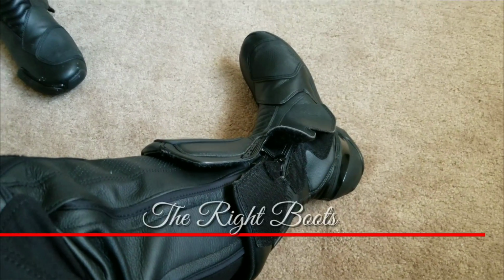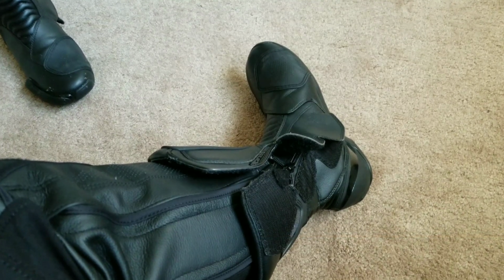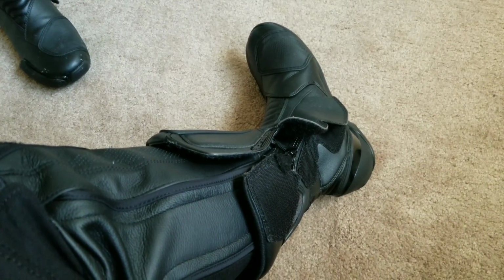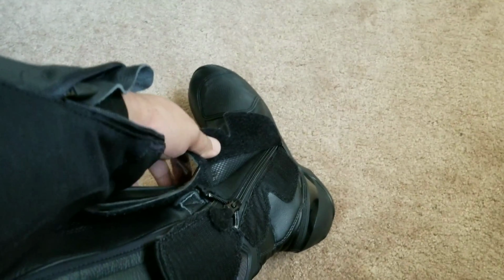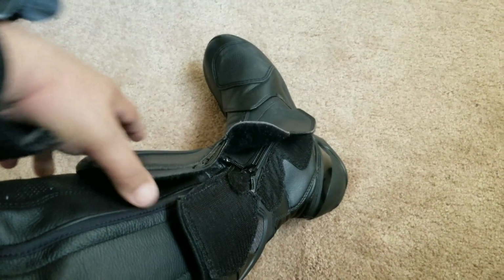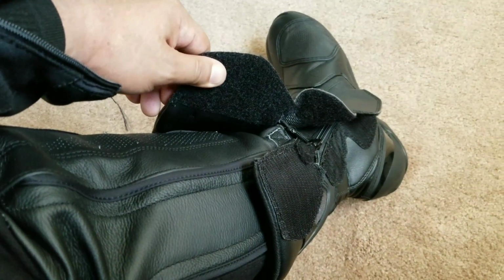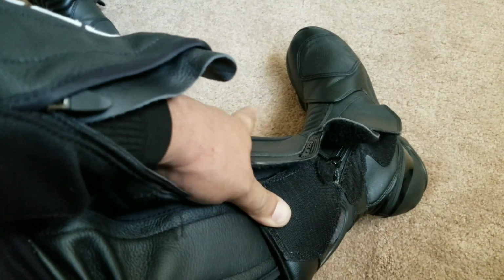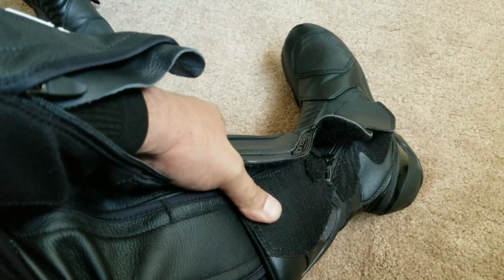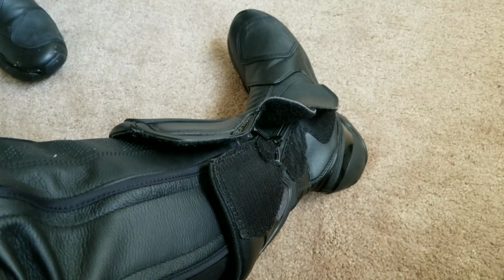Okay, so this is the reason you're supposed to buy your boots with your tracksuit, because I thought that I could buy these boots and then buy the suit later and stuff like that. However, that wasn't the case, because while the boots on their own fit great, the second I try to put a suit underneath here, I'm not actually able to zip up the boots all the way through and then be able to still Velcro this to have the boots securely fastened, even when I was using the Alpinestars suit.